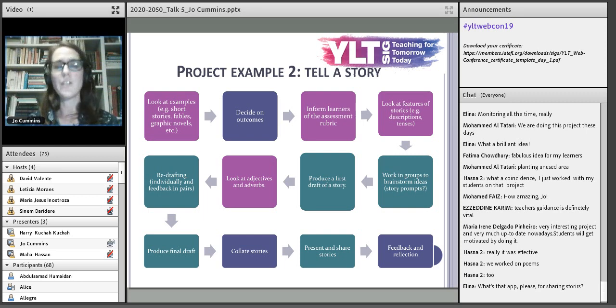And then redrafting. So again, individually, in pairs. Final draft, and it's actually a really good exercise for just getting students to redraft, which I think is something that students find really, really difficult to do. And actually, I'm a writer and I find it difficult to do, so it's a good skill.